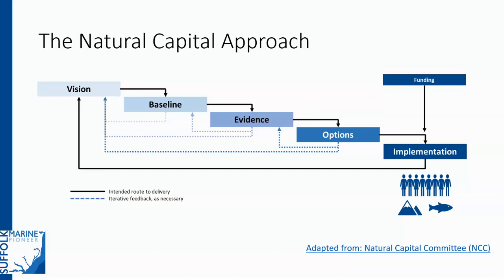You build an evidence base to understand what your opportunities in terms of intervention, in terms of possible action are, and that evidence base takes you forward and leads you to define possible opportunities through an options process. And the idea is you implement your chosen option or options through a natural capital plan. And you do that on the presumption that you can gain funding to deliver those interventions and actions.